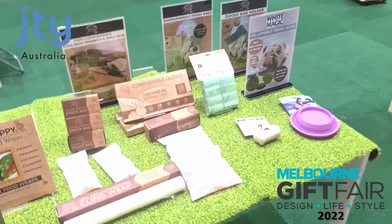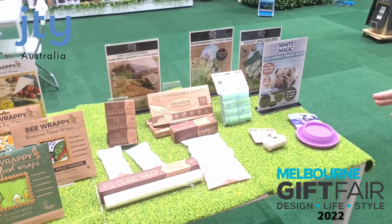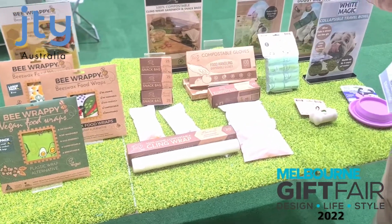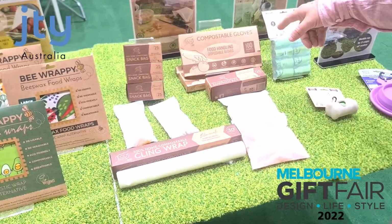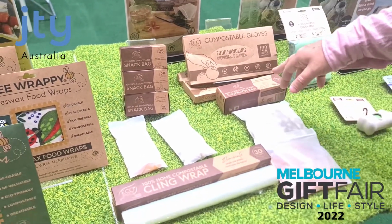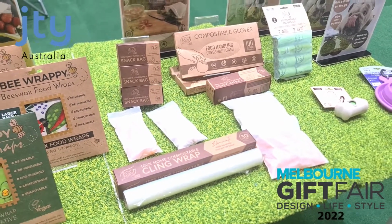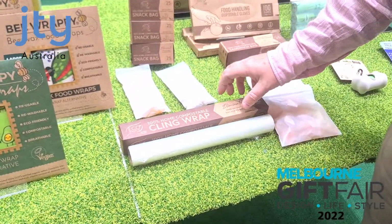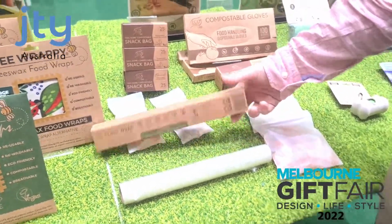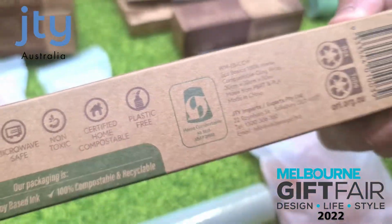Yep. All right, guys, one thing I forgot to mention, I talked myself into a hole there, and I forgot to mention my best ones. Compostable cling wrap, compostable sandwich bags, compostable snack bags, and compostable food handling gloves. The cling wrap, the snack bag, and the sandwich bag are already in. The food handling gloves are coming in August. So what are they? They're basically single-use items which are certified by this little logo here to be 100% home compostable for the Australian market.